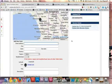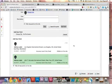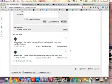And so it's not necessarily where you are when you're reporting that story, but just places of interest in that story. And I can add more than one. So let's say it was something about a flight from LAX to JFK Airport. So it's now added another point to my map, and it is pretty good.